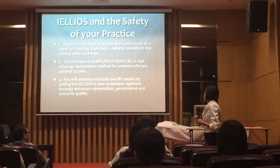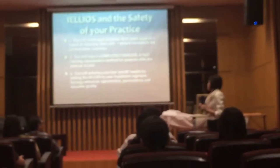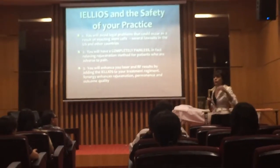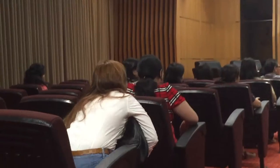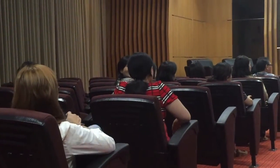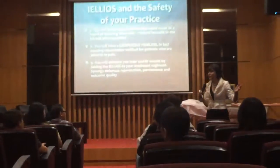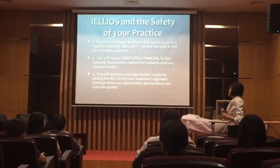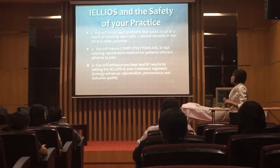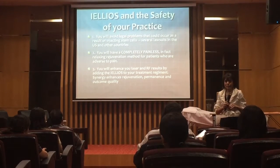So now the advantage is that you can basically safeguard your practice because you don't use stem cells, you do extracts, and you don't use needles. No needles. That's it. Everything can be administered without the needles part. Now, you also have a completely painless situation.